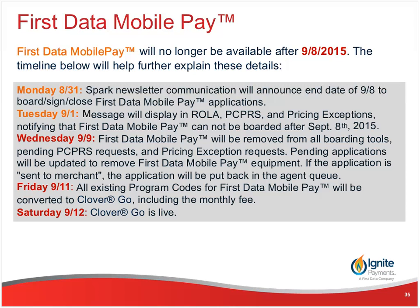And in there, it mentions that there will be a swap process. Merchants will get communications letting them know how they're going to swap out their current mobile pay reader for the new Clover Go reader. So existing merchants will be taken care of there. The rest of these timelines, a lot of these have already happened as well. Mobile pay being removed from all of our boarding pools, existing program codes, that's coming up in the next few days. And then, like I said, on the 12th, Clover Go is live.